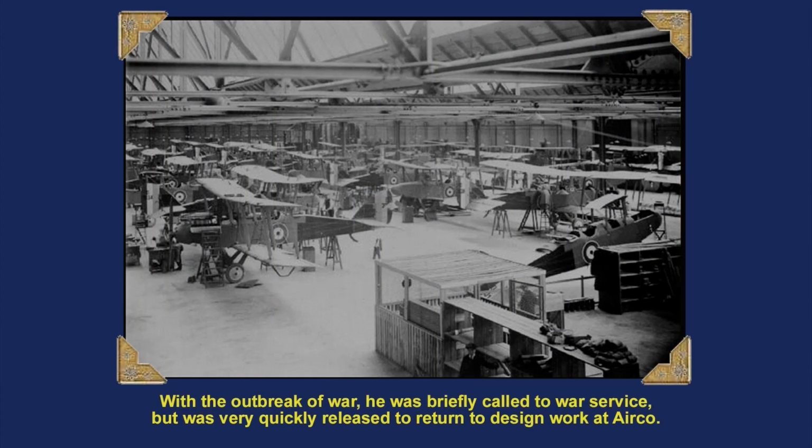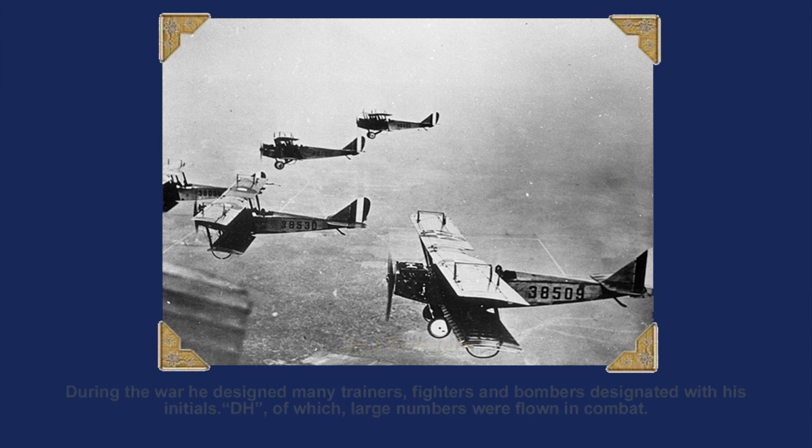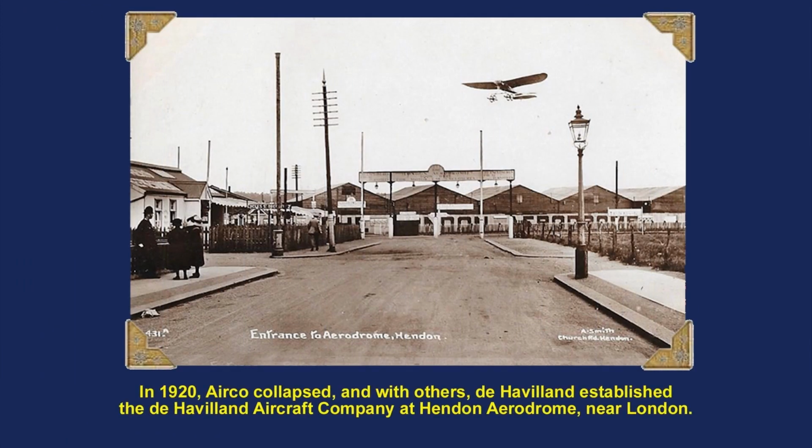With the outbreak of war, he was briefly called to war service, but was very quickly released to return to design work at Airco. During the war, he designed many trainers, fighters and bombers designated with his initials DH, of which large numbers were flown in combat. In 1920, Airco collapsed, and with others, de Havilland established the de Havilland Aircraft Company at Hendon Aerodrome near London.